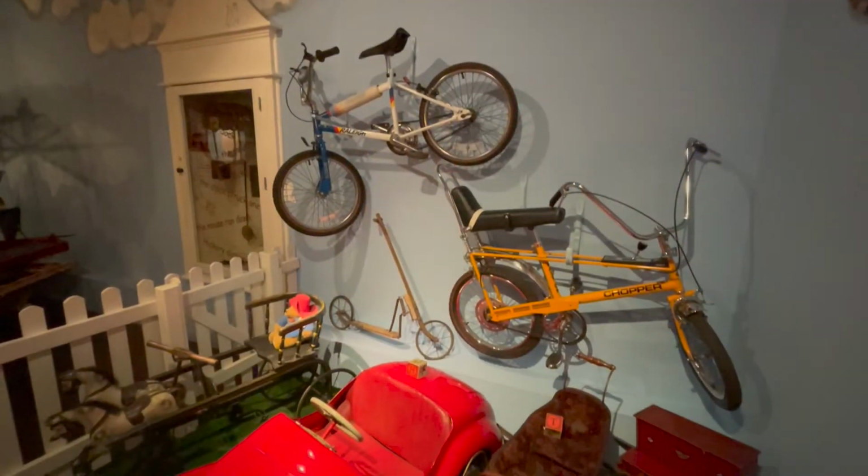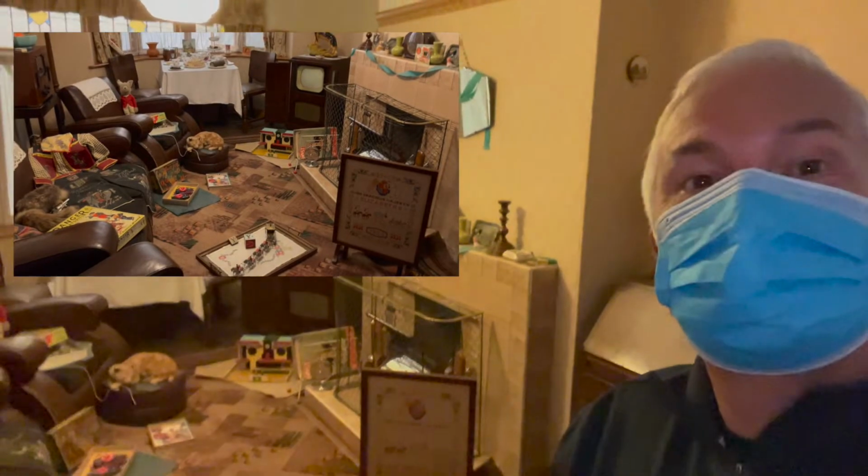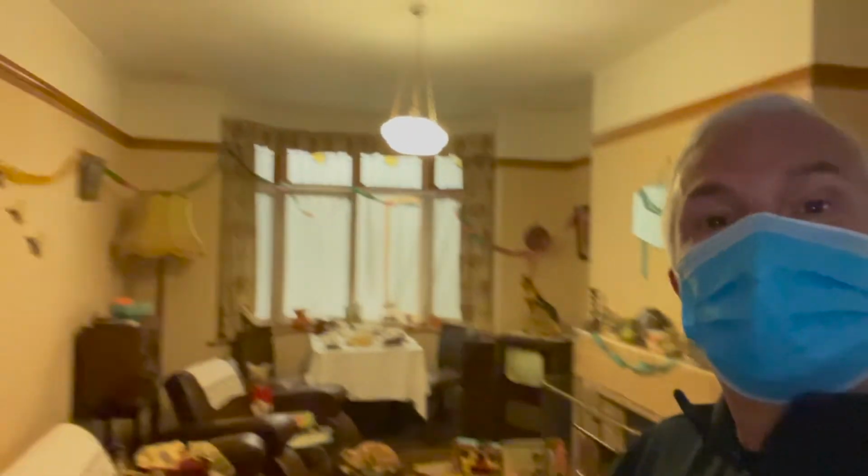I was privileged enough to own a chopper back in the day, a second-hand one, of course. Looking around the museum, you come to the 1950s, and this room definitely reminds me of Grandma's house, I guess.